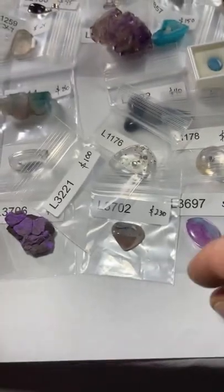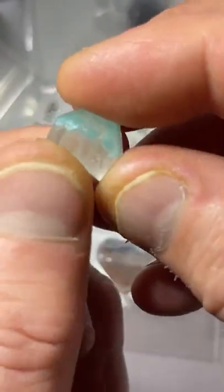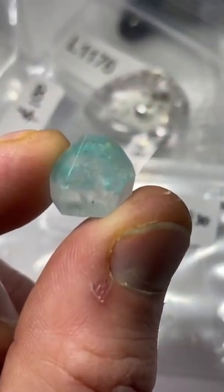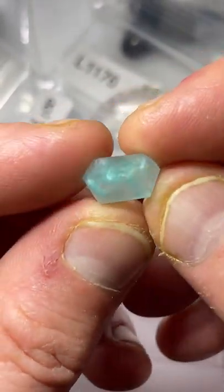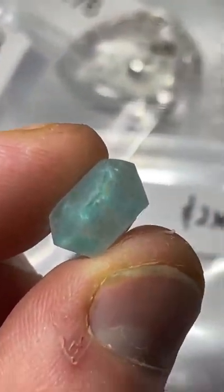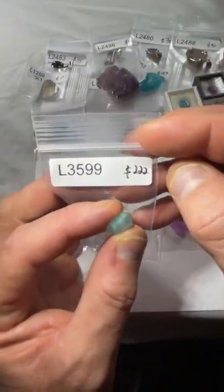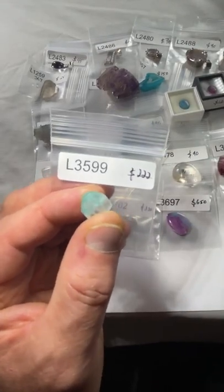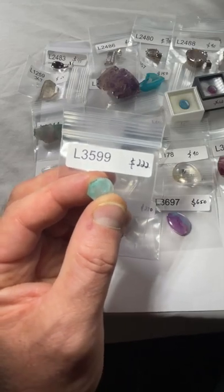This little guy here. Cute little jewelry point. This is going to be an awesome little accent, or make a little pendant out of it. Beautiful little ajoite phantom. Cute but powerful. $222. $35.99.